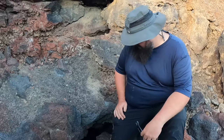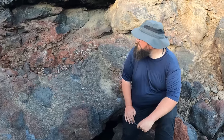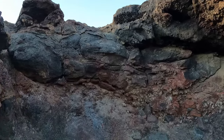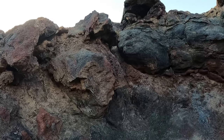Yeah, there's no reason to go any further in there. For one, I don't want to get stuck, and for two, that's about as far. You saw how far it goes. Yep. Wow. It's kind of cool looking at all these walls and stuff. Yeah, the rock is amazing. Of course, all basalt, but it's beautiful.